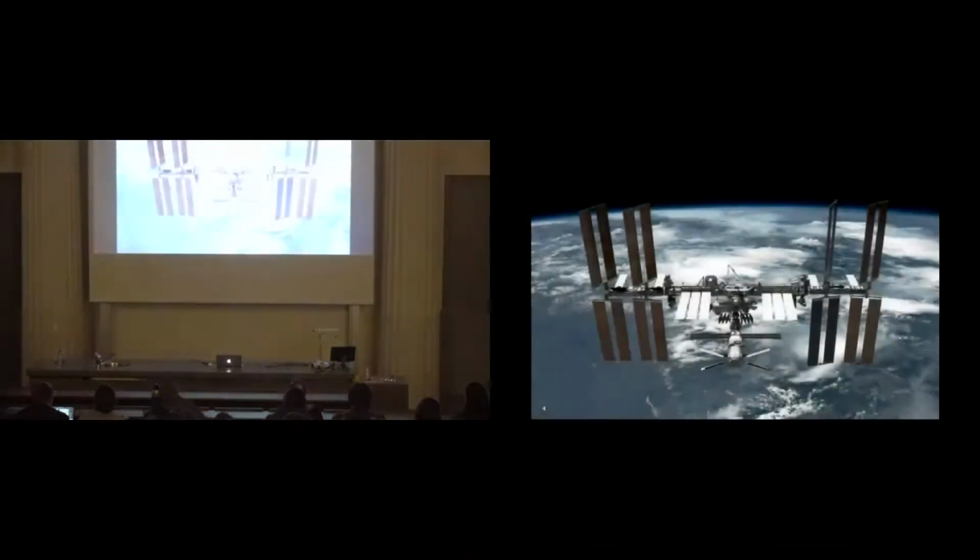And just 30 years later, after that film was made, the real thing started to happen with the launch of the first piece of the International Space Station in 1998, a considerably short period of time when you think about it, with all the technical challenges that were involved. So this is a view of the final version of the International Space Station as it was completed in about 2010, looking from the aft end of the station, from a spacecraft coming in to dock with the station.